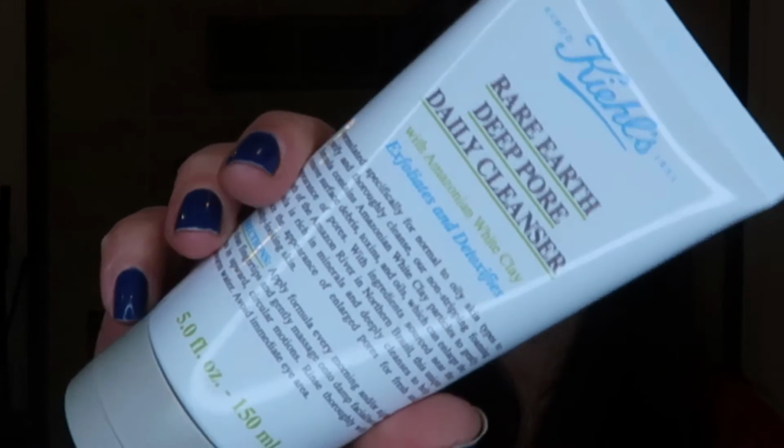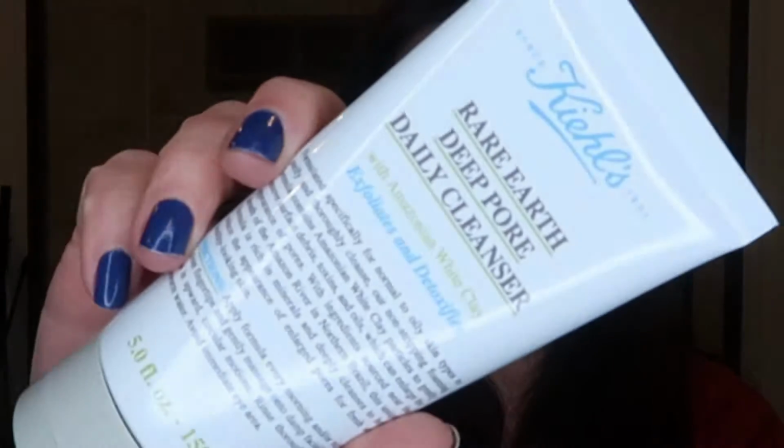This stuff right here, this Kiehl's Rare Earth Deep Pore Daily Cleanser. This is the best stuff. This is the best daily cleanser. I don't think it has much of a fragrance. The grit on it is actually very small.